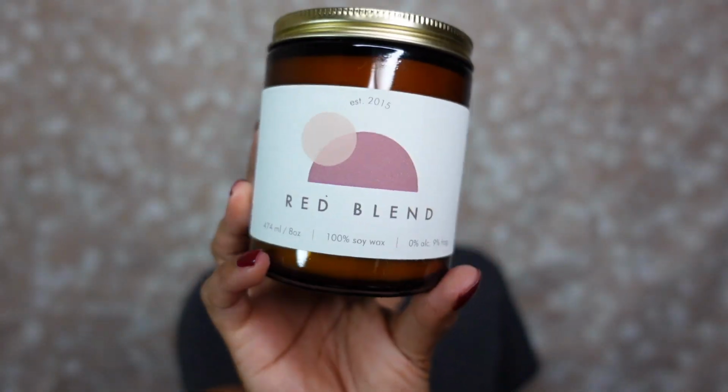The big candle is called Red Blend. White blend, red blend. That's giving wine vibes. This one is the 8-ounce candle for the month, and it has an ambery brown tinge to the glass. Red Blend notes are blackberry, juniper, apple, and oak. Now this is more of a fall candle type of scent. Oh, that's nice. I like that.